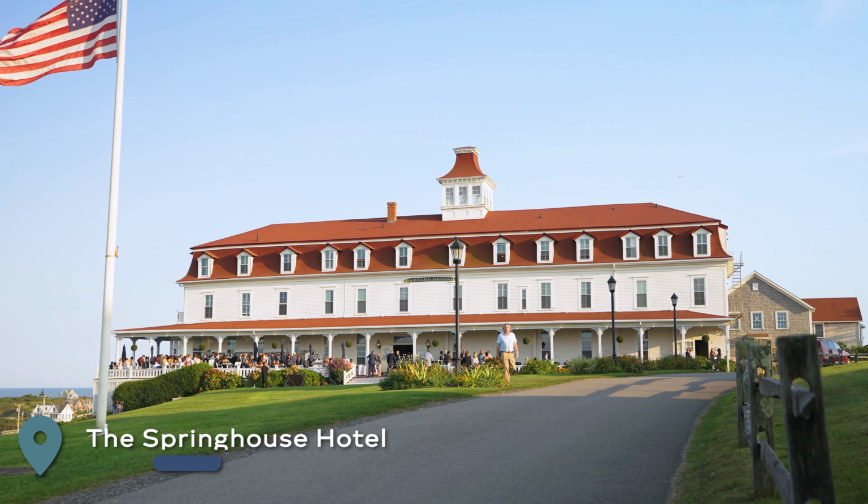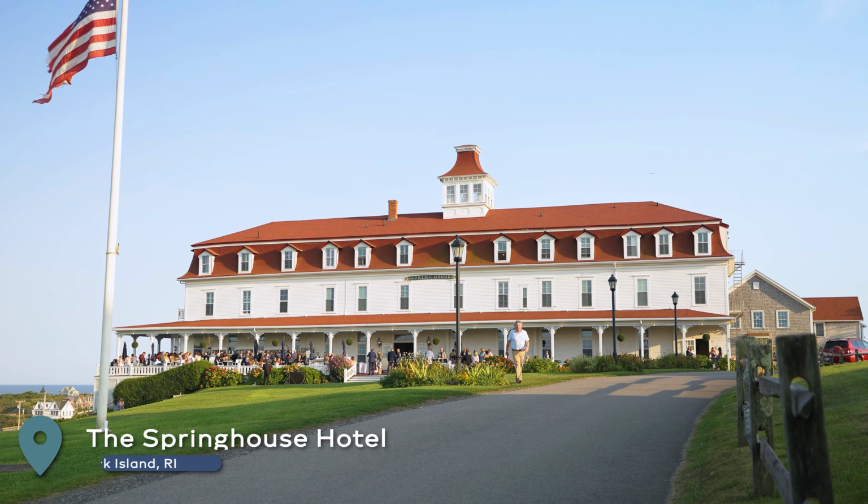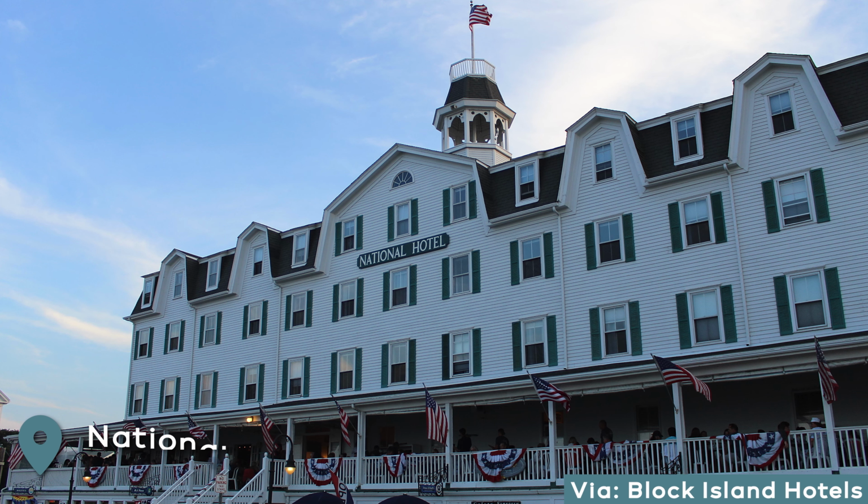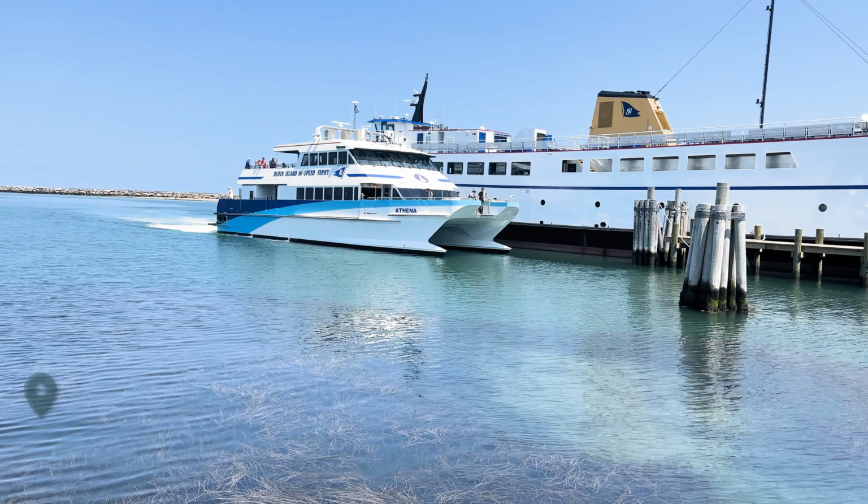Also, some additional restaurants would be the Spring House Hotel. They have beautiful views of the Block Island Sound. They have a great porch that you can sit on, or in the Adirondack chairs. The National Hotel, I love sitting up there at their bar area. You can see all the ferries coming in and out. Good spot for people watching.